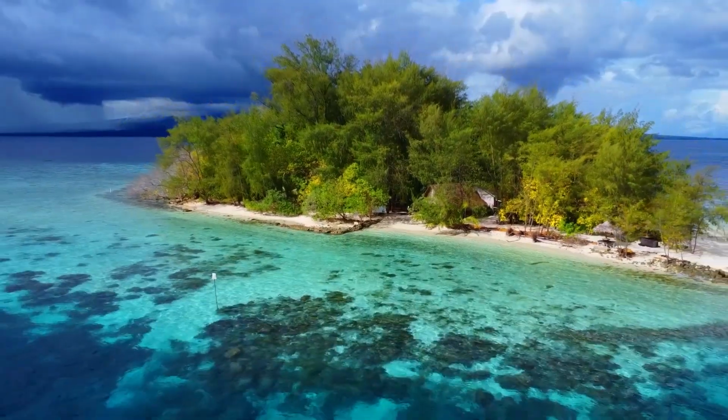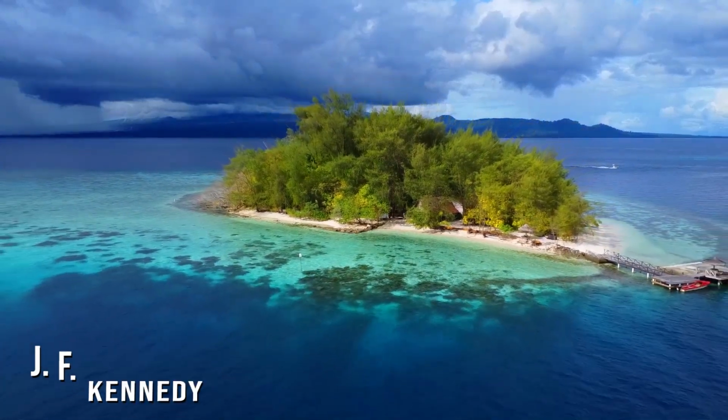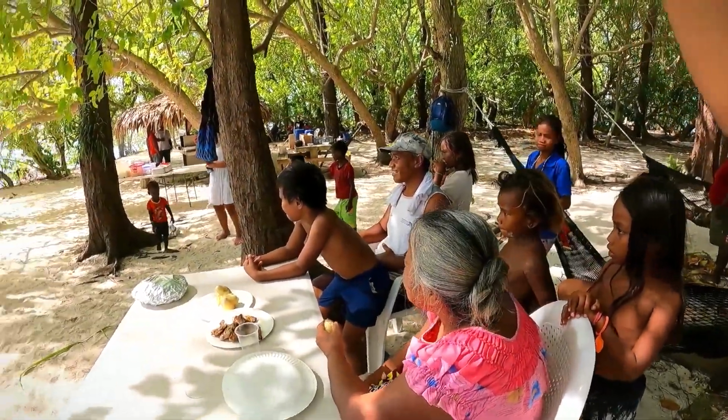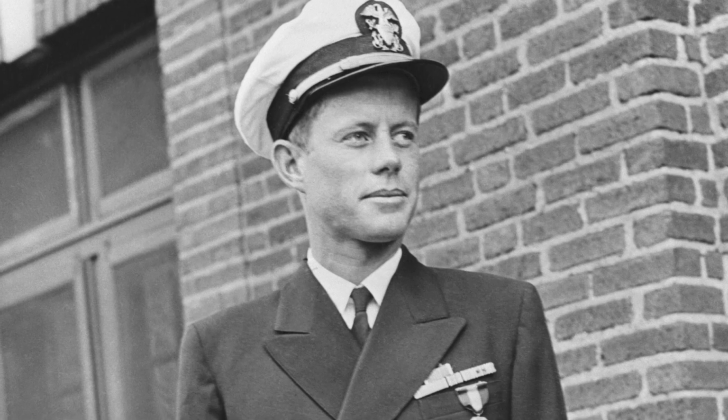Number 3. Explore the uninhabited Kennedy Island. I bet you didn't know there's a whole island named after the famous J.F. Kennedy in the Solomon Islands. Well, there certainly is one, and you may want to take a detour here during your tour of this beautiful country. Wondering how this island came to be named after a US president?